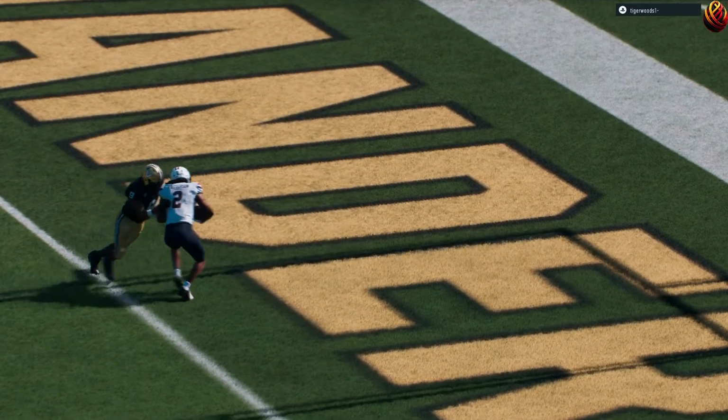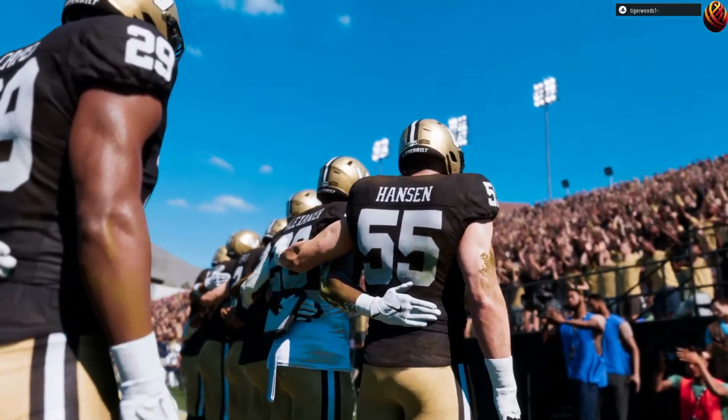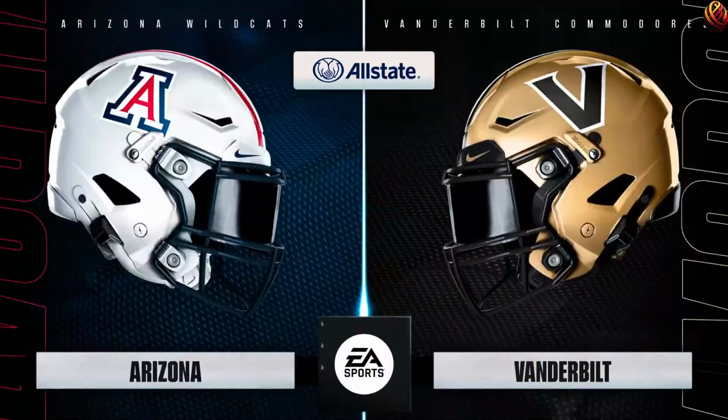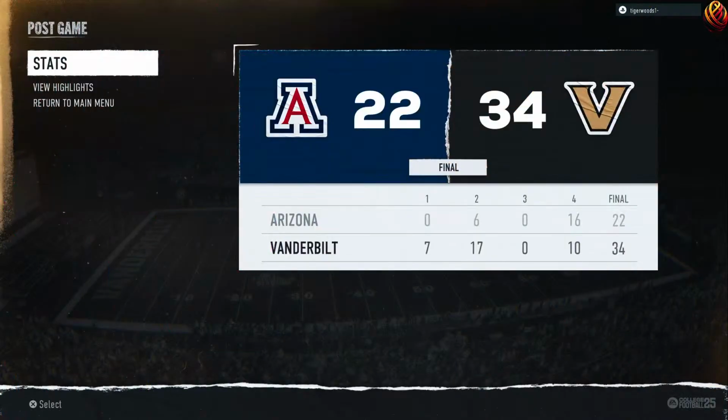I love competitive people. I love competitive coaches. They know that their job is to go out and get a W no matter where you play. You want to play in the parking lot? We'll go meet you. Great job by this team being ready, getting the W.